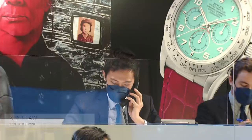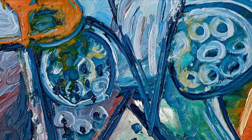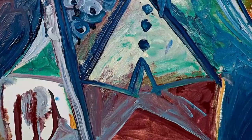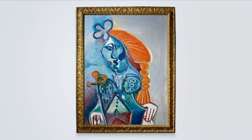That brings us on to the last lot in this icon sale, which is lot number 8005. Again, property from an important, in this case, private American collection. This is the Pablo Picasso Buste Matador from 1970, much admired on the views around Asia.